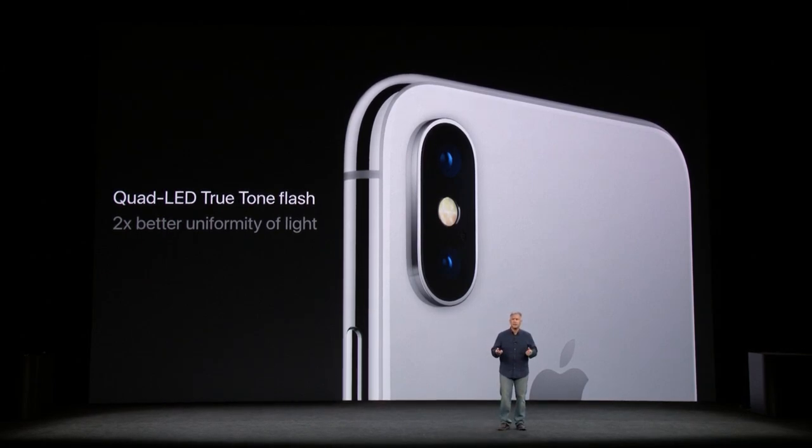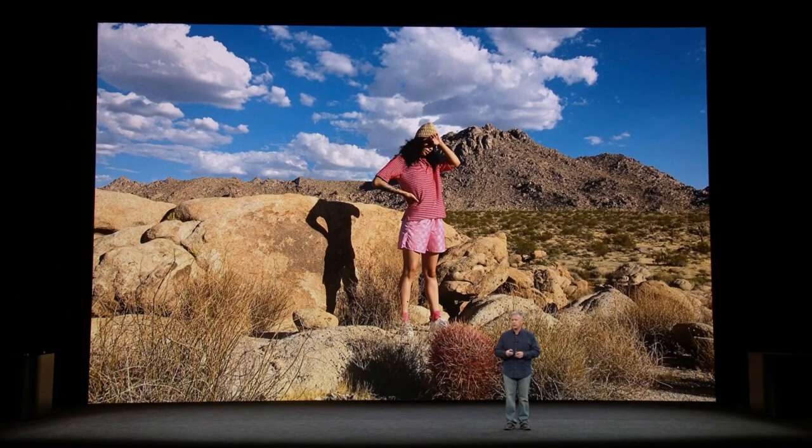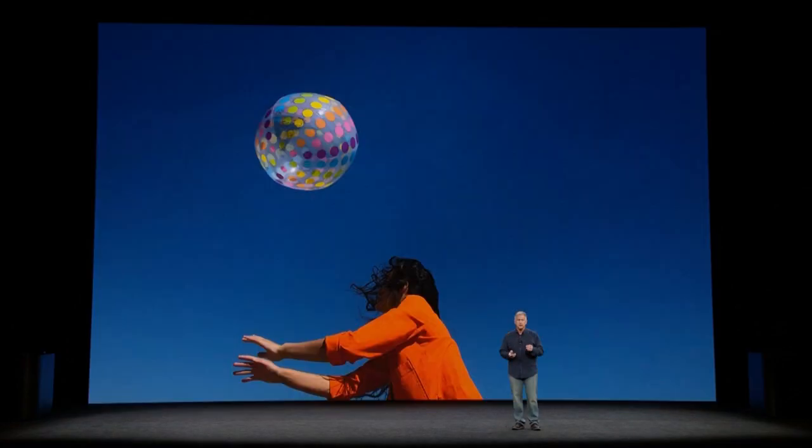So let's look at some photos taken from the backside camera on iPhone X. This is absolutely beautiful. Great dynamic range, detail, low noise. This is a beautiful photo. Textures are simply stunning. Now, there's zero shutter lag, and that helps to freeze motion so we can get a photo like this. Look at that blue sky with low noise. It's absolutely to die for.